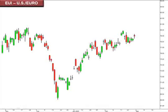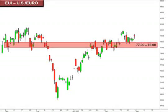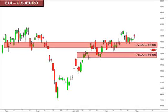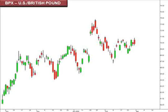Well, the EUI, the U.S. versus the Euro, maintained support at the 77-78 focal zone, which suggests a high probability of testing that 80-81 focal zone. Now, a continued pullback in the EUI does open the window for a test of the lower support within that 75-76 range.